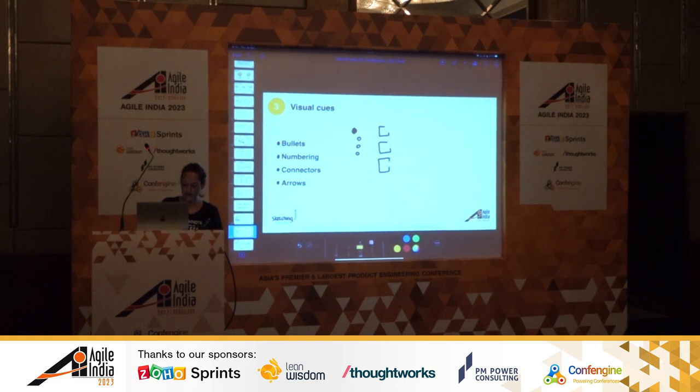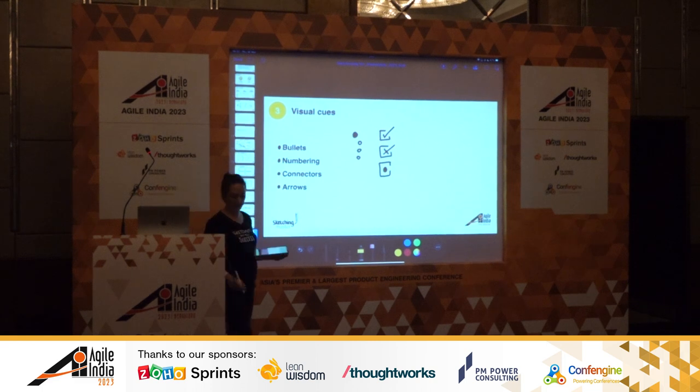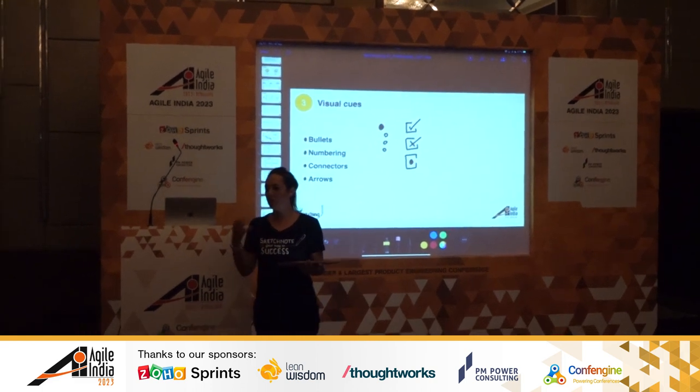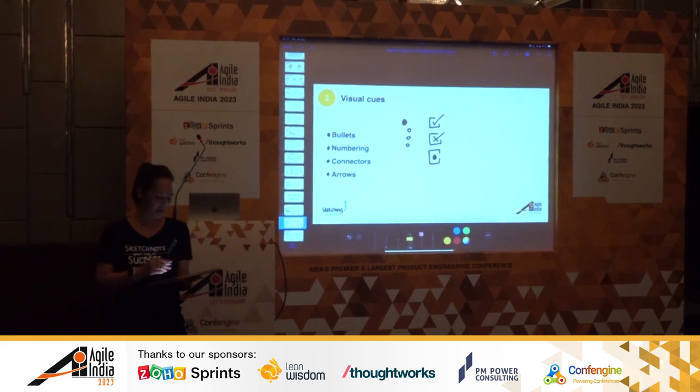If a task is done, I can put a tick in there. If a task is cancelled, I can put a cross in there. If it's in progress, I can put a dot. So you can almost create your own language or your own interpretation of these things, especially if you're sharing these with other people or for yourself.